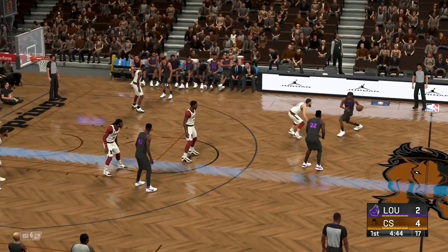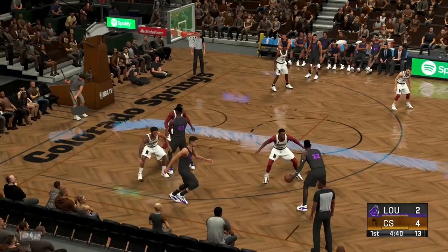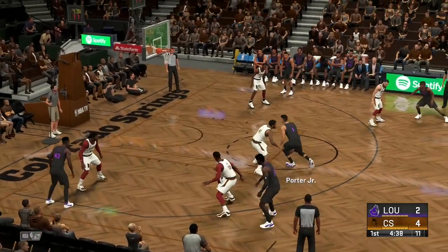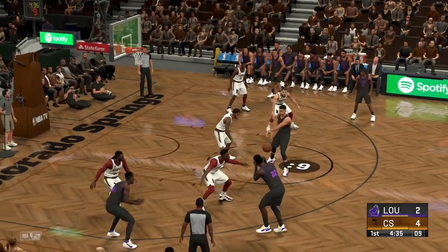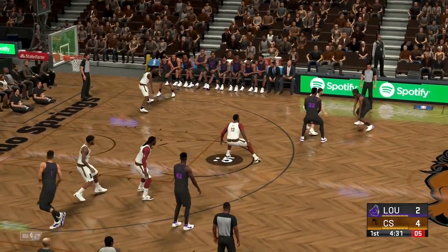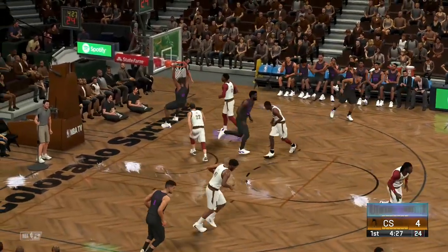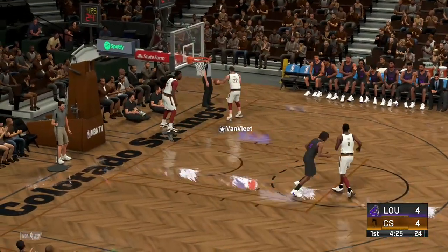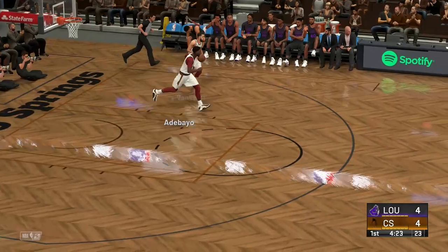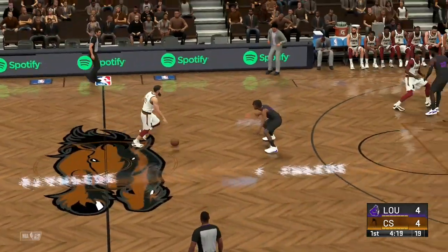Here's Maxey, following the basket by Bam Adebayo. Ayton dishes to Porter. Louisville passing it around. Shot clock at 5. And there's the drive. And slam dunk by Maxey. And one step ahead of the defense with that solid screen. And then, Greg, the monster dunk to finish it off.